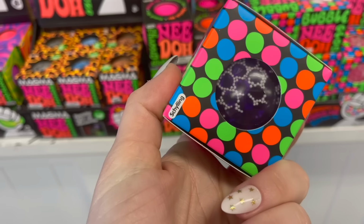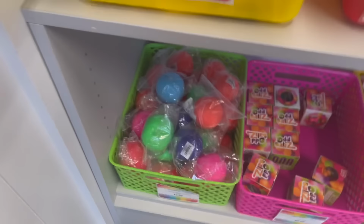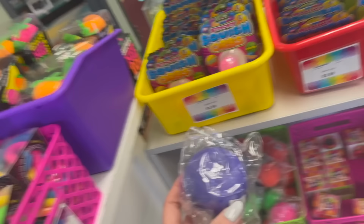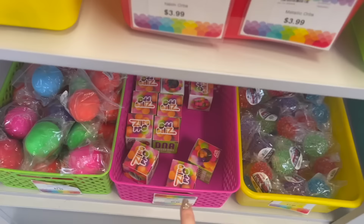I want to open one of these so bad. They are so satisfying. No, no. Ooh. I'm gonna try not to squeeze it in this wrapping because it is like one of the worst sounds personally when I'm editing, but there is a purple stress ball in here. And we're gonna take them.